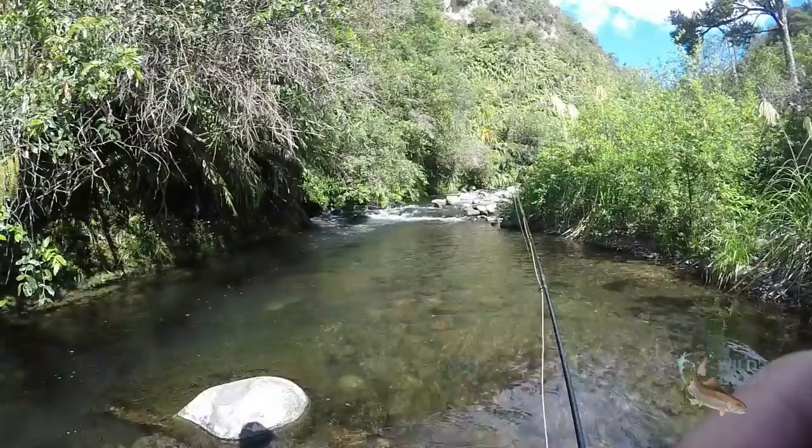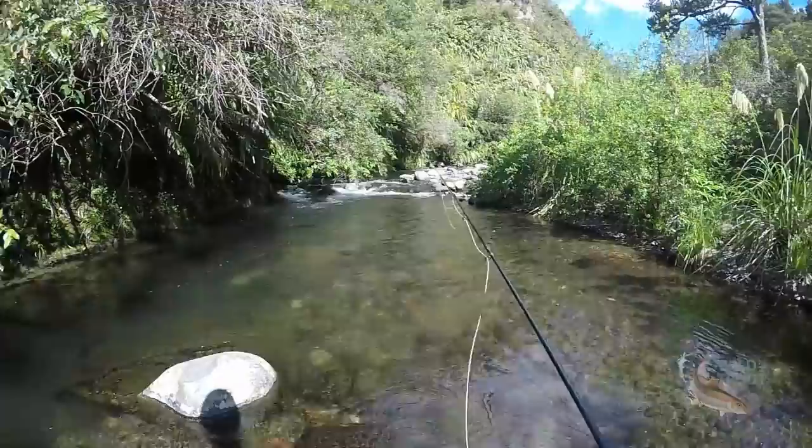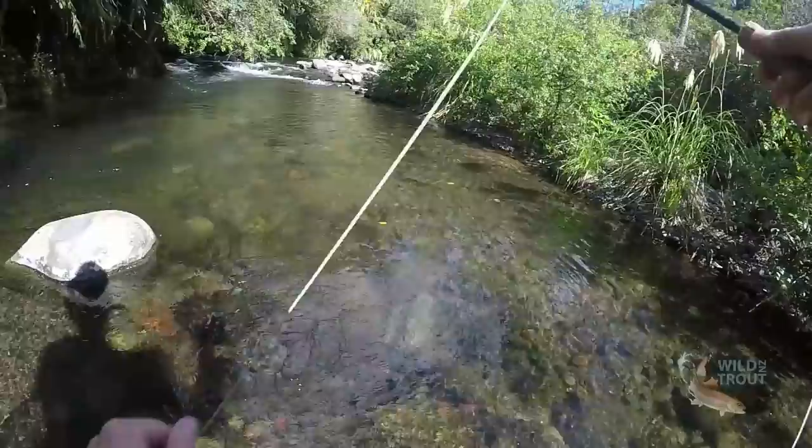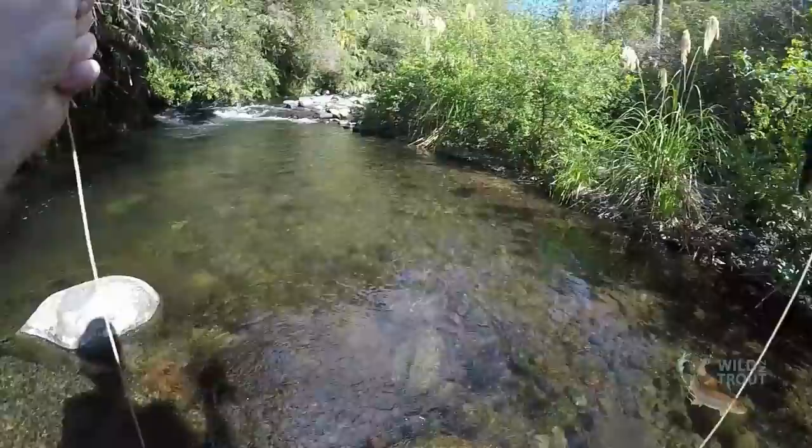Okay, I spotted a fish. It's right up under the riffle, under that green branch, hanging down the last of the green branches. So it's going to be a bit difficult to get the fly in there. That was a good cast. Okay. That's a good cast.